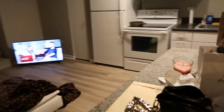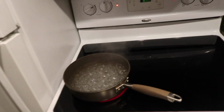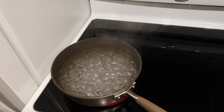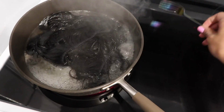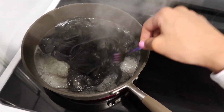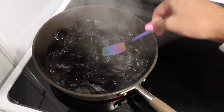And please excuse my little messy table. Had the water over here boiling, so I usually would put conditioner in here, but I'm just going to throw it in. So this has been on here for about 7-8 minutes now, and every 2 or 3 minutes I just go ahead and mix it up.